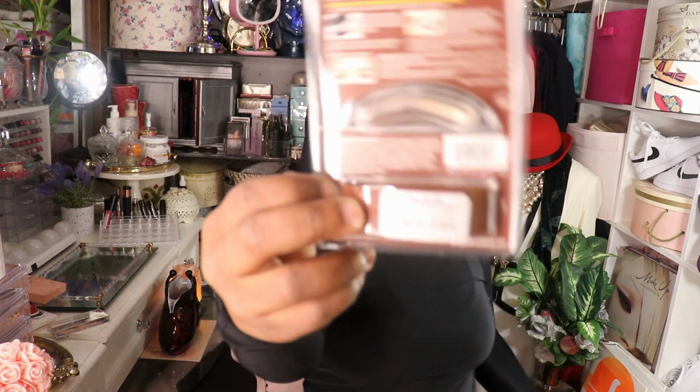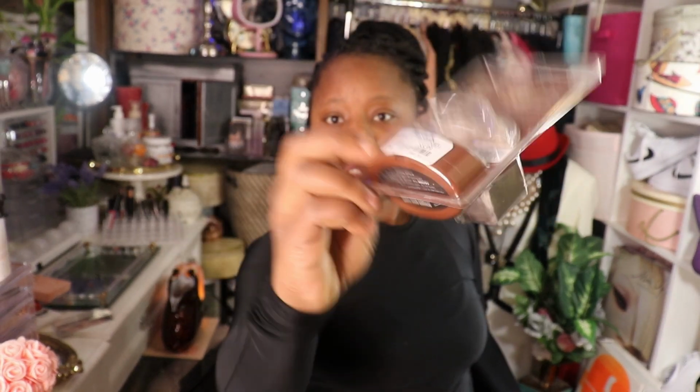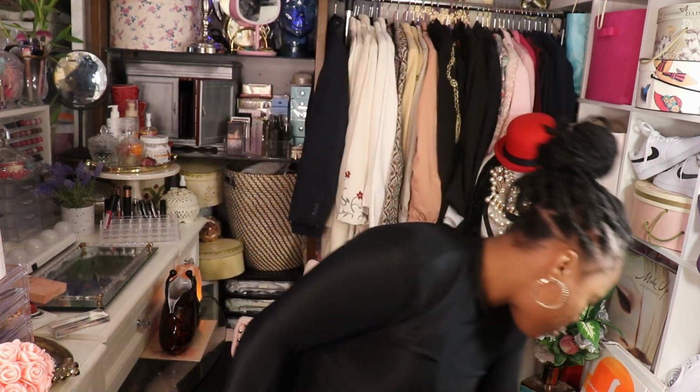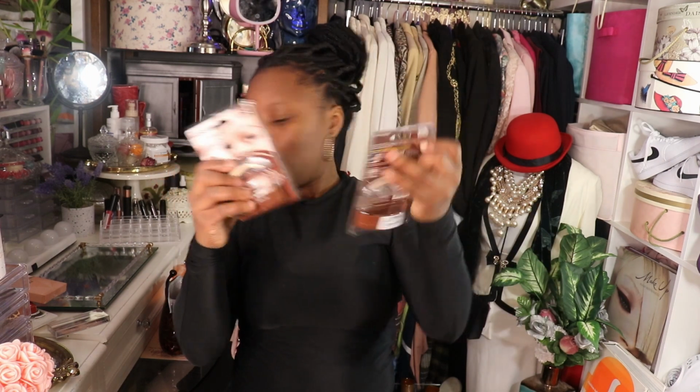This was from Marshalls for $3.99. Okay, I've shown you guys something like this before, and this is a cheat sheet for your eyebrows. So you guys will be seeing this in a different video on a Try It Tuesday, because I do want to test it out, or on a Fashion Friday video, one of those. But I got two of these. I do want to test these out.